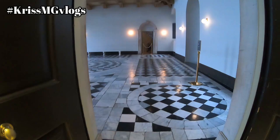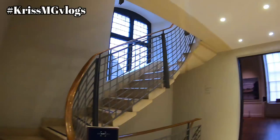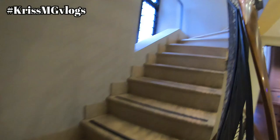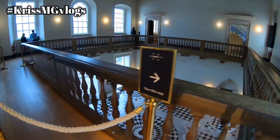Oh, I thought the tour had ended because the last place I went was in that room over there. But actually, as you come out here, you go upstairs, so the tour continues upstairs. I was thinking that's a little bit of a short tour, but yeah. Let's go upstairs and see what we find. Oh, this bit takes you to that big room from the top. Oh, wow. Fantastic.